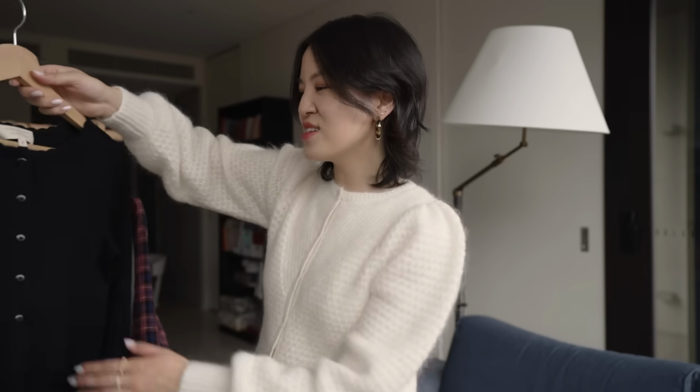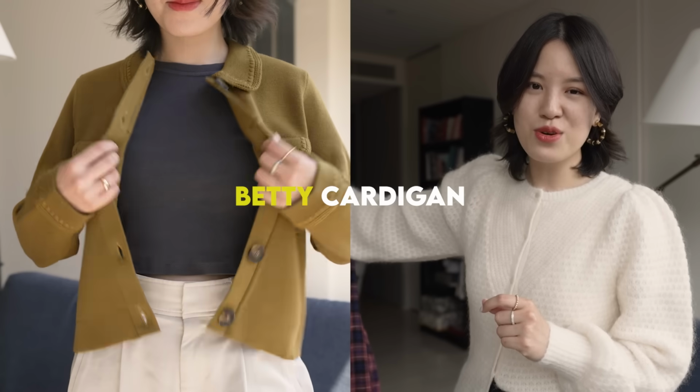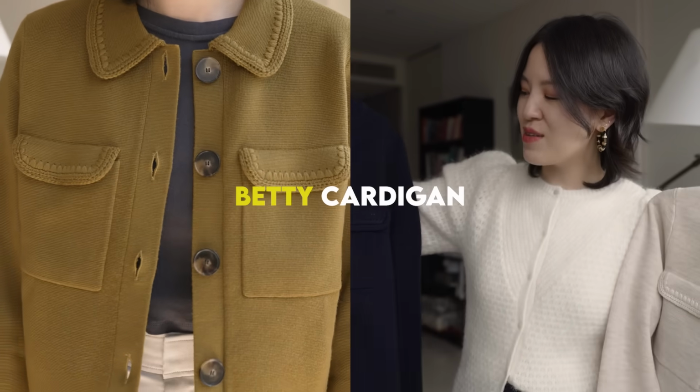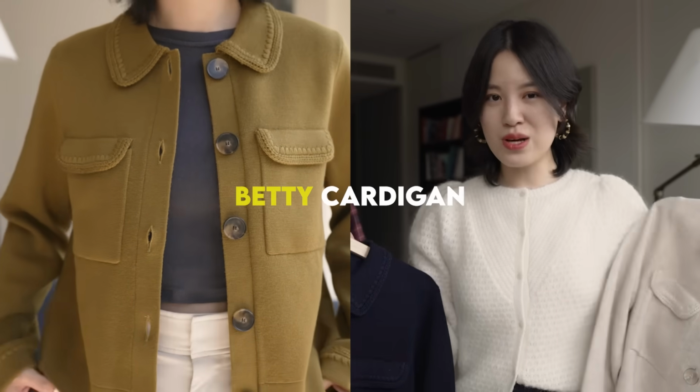I think the details on this basic really elevate these outfits I'm wearing it with, but honestly, it doesn't show up on camera that well just because it's black. It's a lot prettier in person. There've been so many new colors of the Betty cardigan, so I wanted to mention it again here. I recently purchased one in cream, and I've had my navy one for quite a few years already. So I've actually got another one coming in the mail.